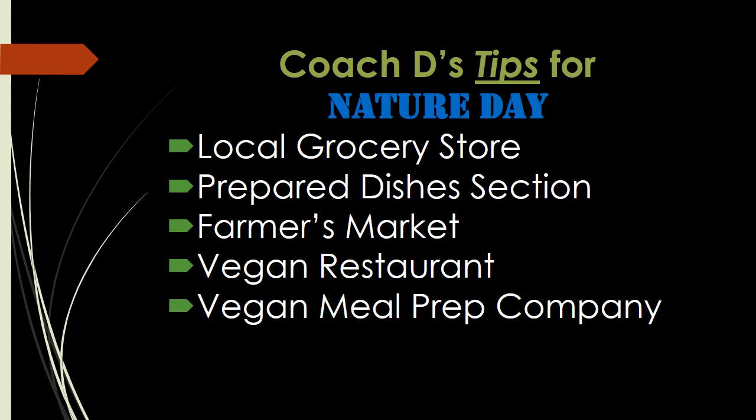Next up, tip number 3, go to your local farmer's market. Now, this will appeal to those of us who must have non-GMO organic plant foods. Why? Well, because farmers markets only cater to the non-GMO organic plant food market.